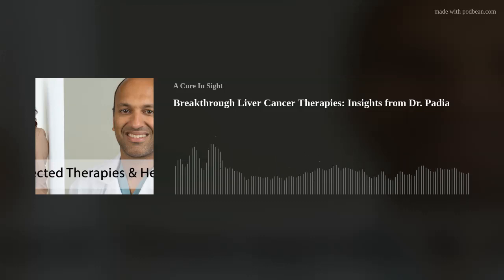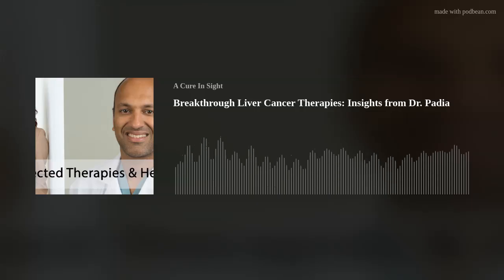And we infuse tiny radioactive particles. These particles are so small you can't even see them. There are several million of them. And the infusion is completely painless. So we do this under sedation, not under anesthesia.